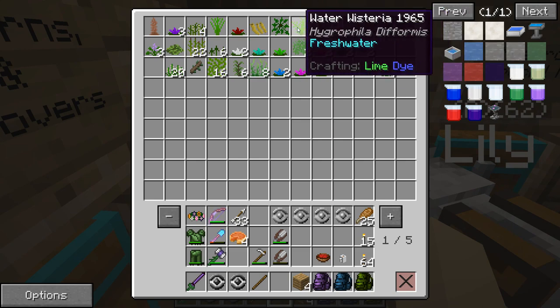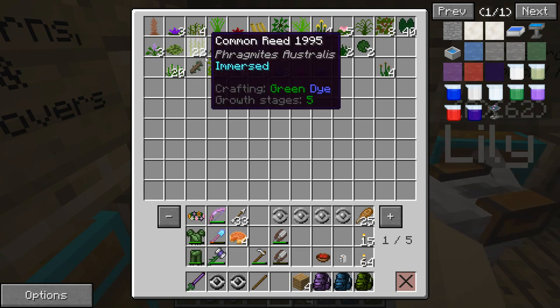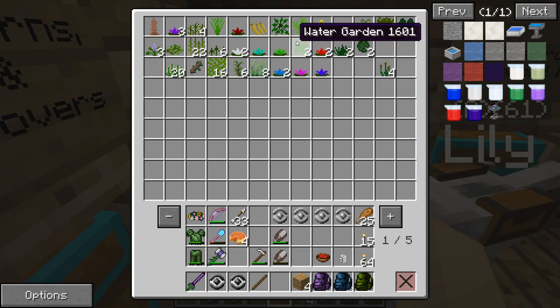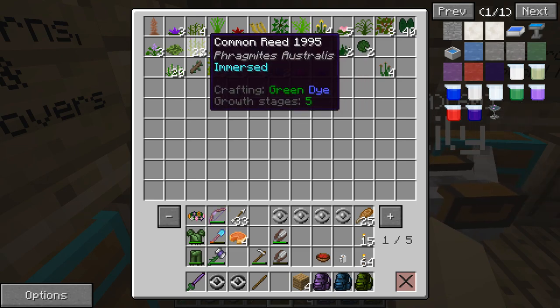So yeah, we'll have to look these over to figure out which ones can go all the way down. But you can notice we don't have a lot of them. I think we could put down these common reeds, but I don't think they can go completely underwater. I think only a few of these can actually go several blocks underwater and not just have one block. I think these water reeds would have one block underwater, but I don't think they'd go all the way down.